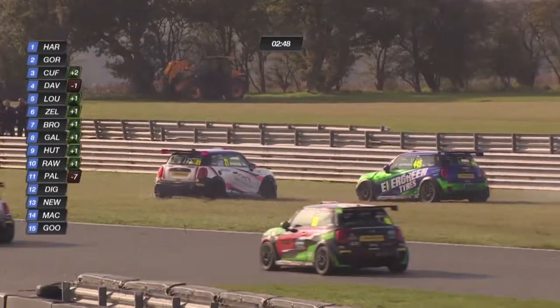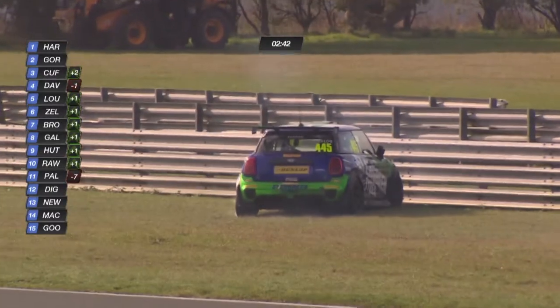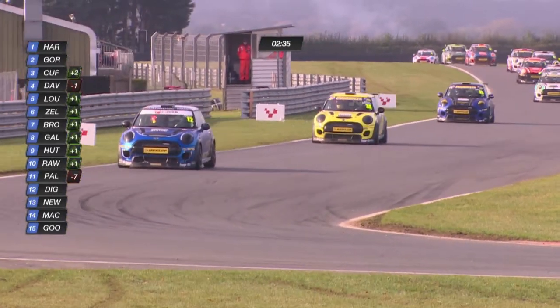Indeed, oh dear, Davidson off. Very nearly a rollover from Dan Zelos, who had the fastest lap on the previous lap, and is definitely out of the race now. So Zelos having problems.